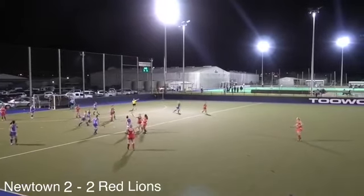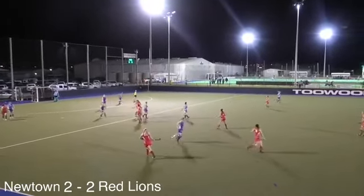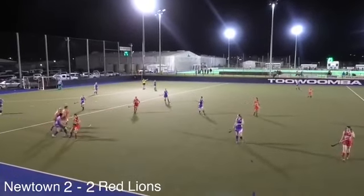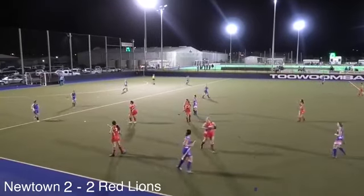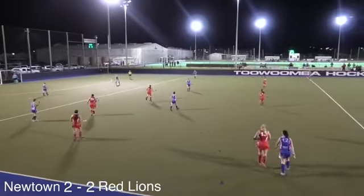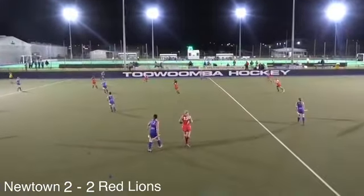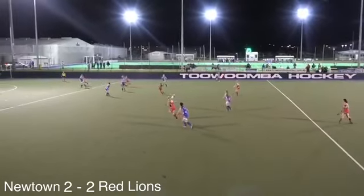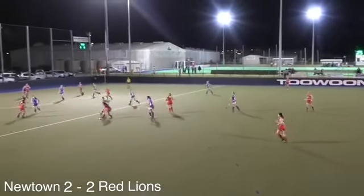Once again, it's just the passes letting the girls down. It's that last pass, isn't it, Holly? It's a bit of a hopeful run there. And we've just heard the call from umpire Maddie Mogg to clean up the tackles. The line's building up the play again.